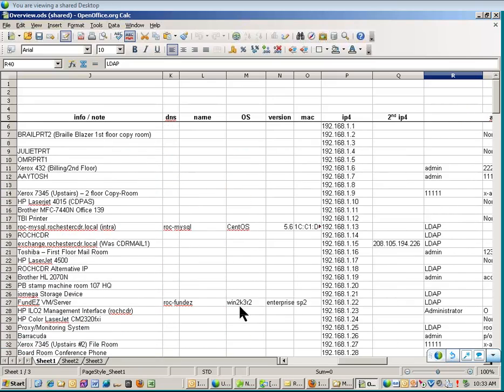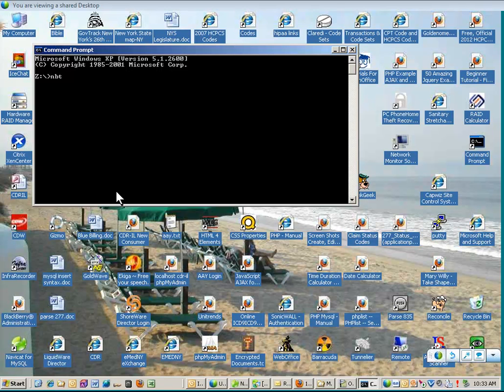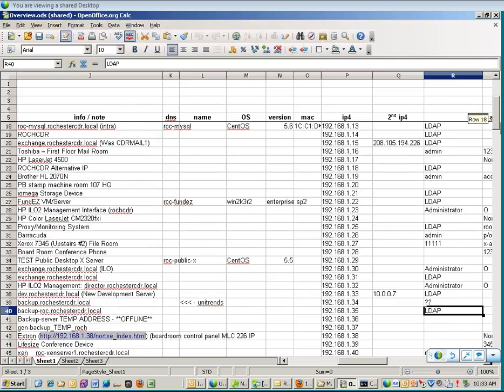Was that NBT stat? Okay. Space, what is it? And then space the name director. And then computer by name. Yeah, but then tell me the IP address. Oh, wait a minute. IP address .144. There we go. Is that yours? Let me just scroll down here and see.